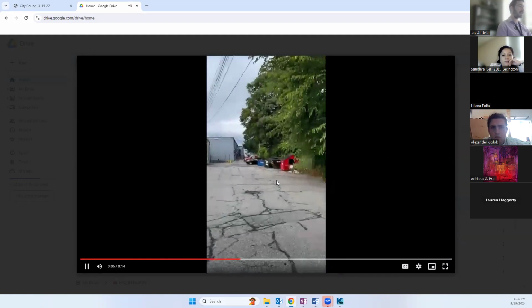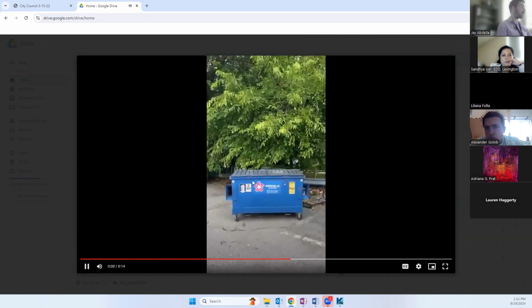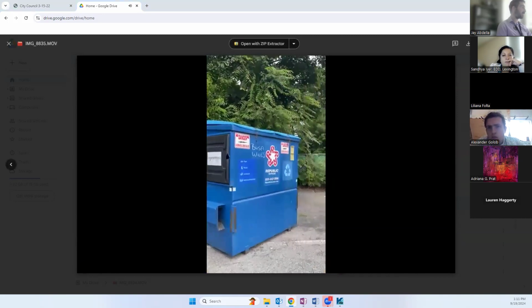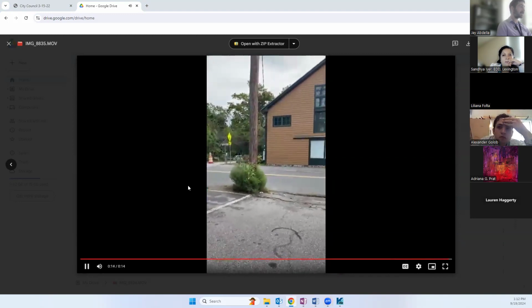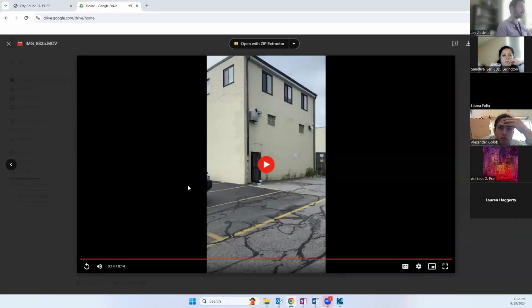So yeah, that is the building with exterior and exterior lot. As you can see, lots of dumpsters, lots of open space, lots of invasive species. Similar to the other projects, applying a mural to the exterior wall facing the Minuteman bike path will open it up.